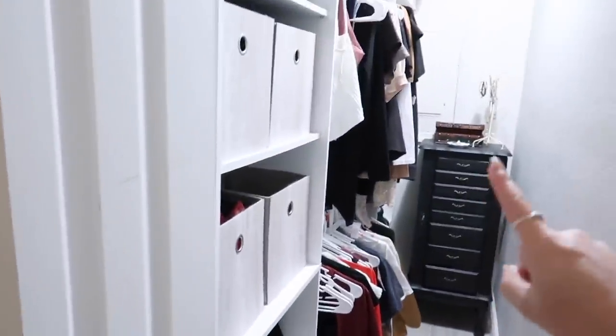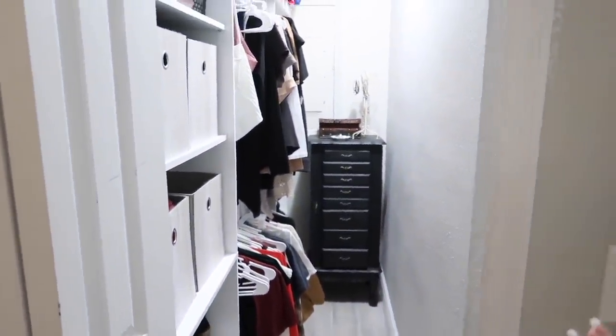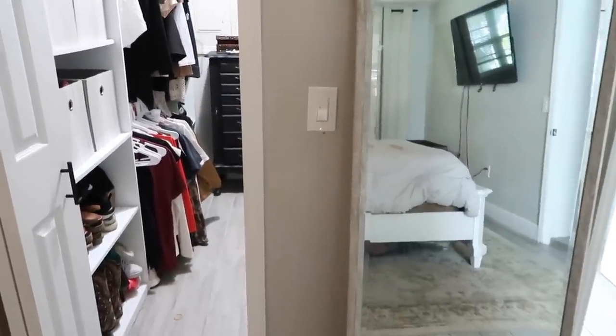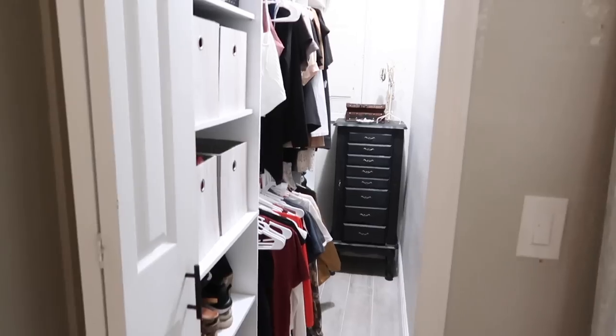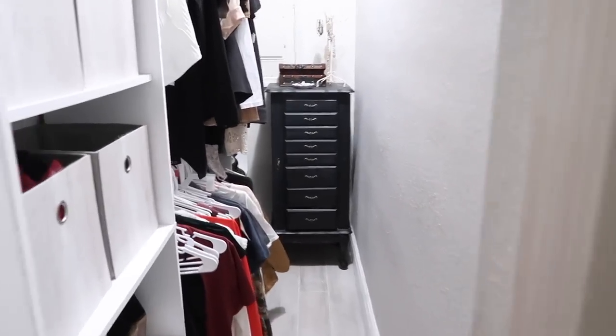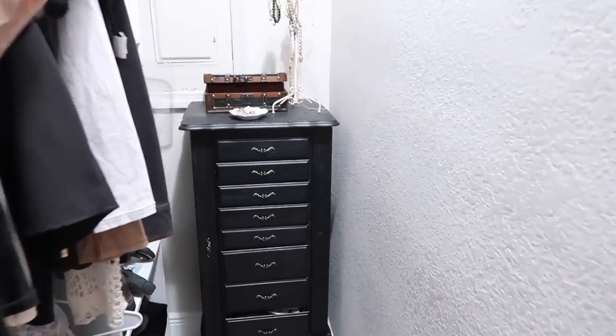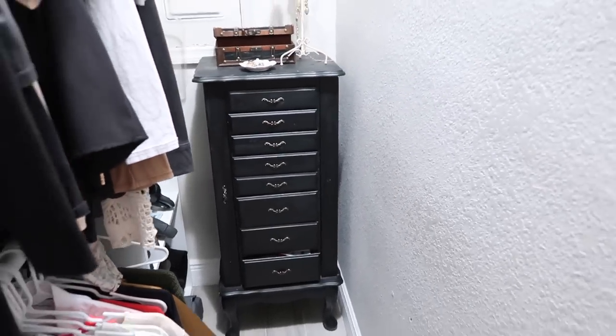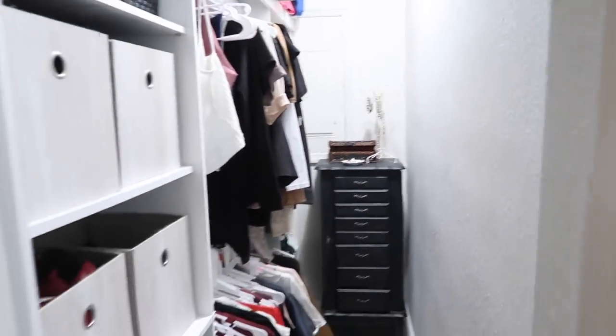But I was going to show you. I did put this back here just because it was taking up so much floor space right here, and I like to have my mirror here instead. So I decided to put that at the end of the closet, and it actually works well. We can still access the other little shelf that's right here, and we have more storage. That's a hideaway storage area, but yeah, looks really good.